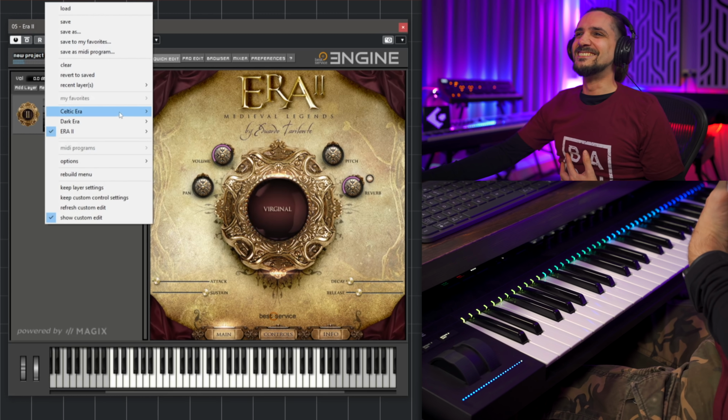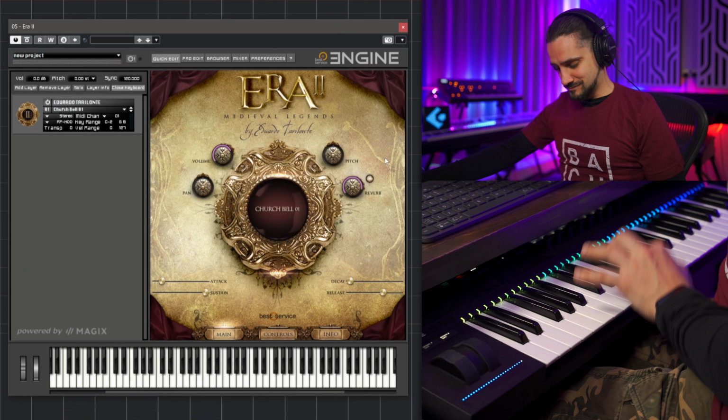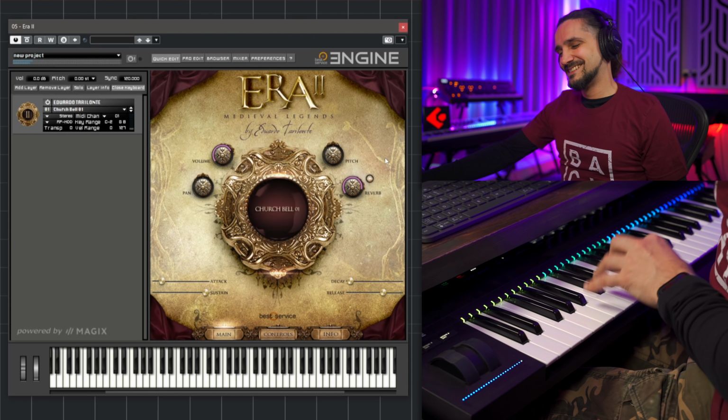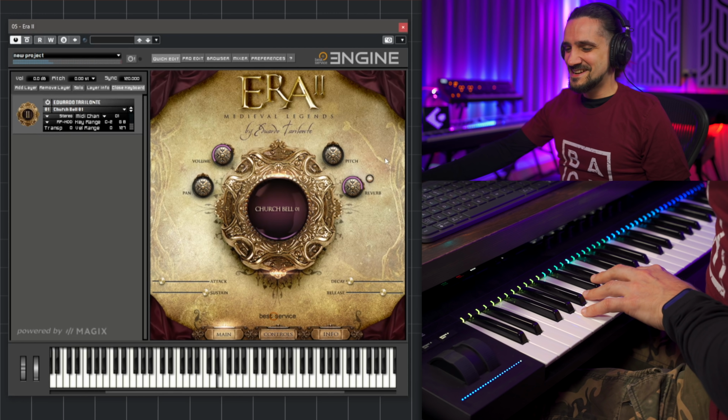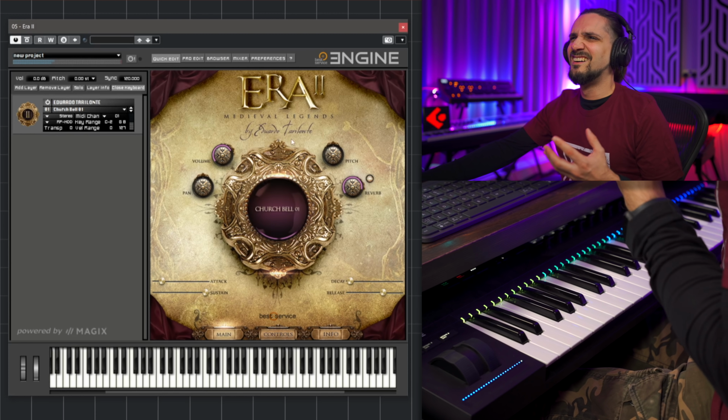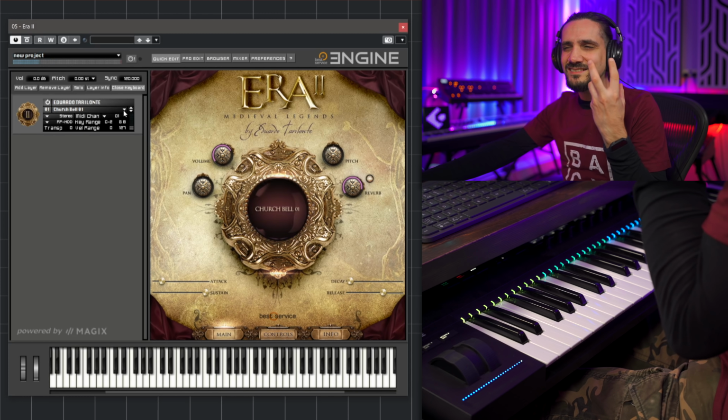So good. Let's play the church bells now. Wow. I mean, these don't sound like the church bells you hear in other libraries. These actually, I don't know, I'm surprised. These might come from a monastery somewhere. I'm expecting the monks to come out, already paint such a vivid picture. Love it, love it.